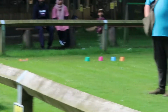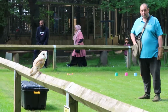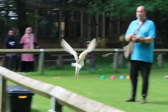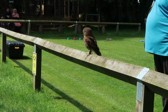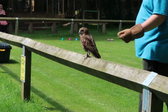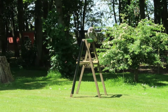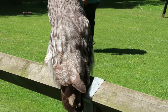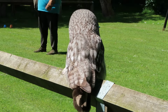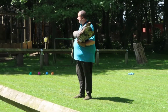One is a common barn owl. Common barn owl is the most common owl in the world, found on every single continent apart from Antarctica. Say hello. This little princess is called Errol. Another female, again 6 years old. They're one of the longest living birds of prey, and in captivity, they can live till about 60 years old.